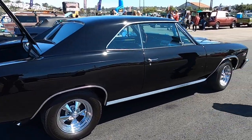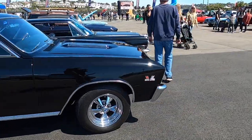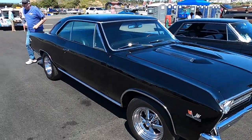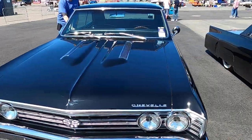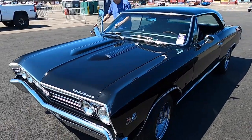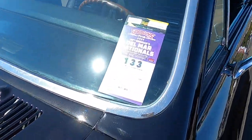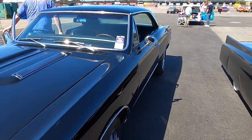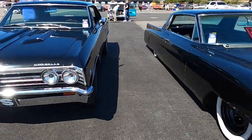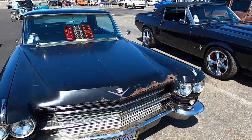Got my 66 I hope to get working on before too long. Not a Super Sport though, just a 4-speed car, though I have all the Super Sport hood and deck lid. I'm going to be doing something a little different. I don't want to say clone, but a homage of a 66 SS at one point. Cadillac Coupe.